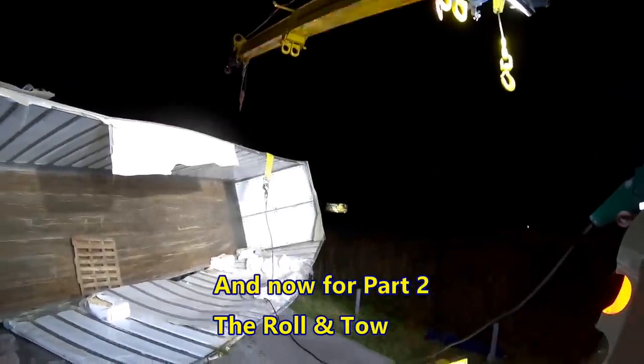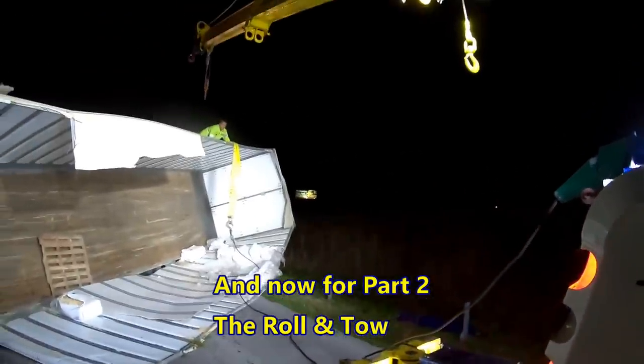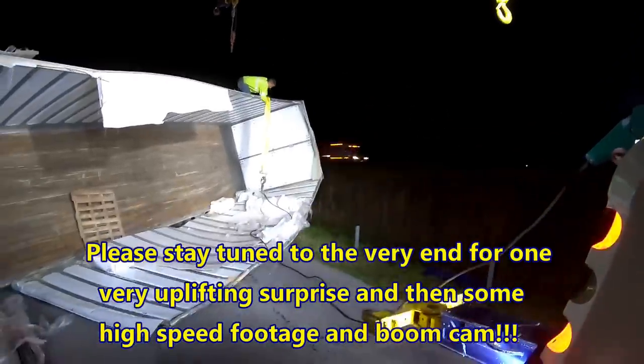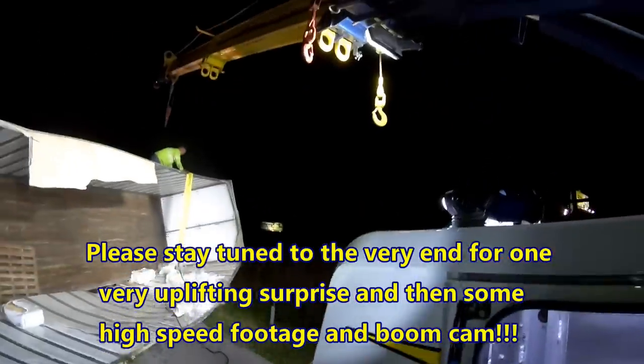Okay, a lot of people have asked about the green drag winch. We are going to use it on this job to help control the roll. We don't want it to flop over on us. I don't think it's going to be an issue, but we don't want to risk it.